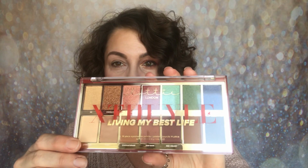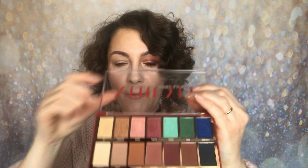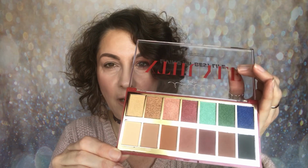But yeah, this is the eyeshadow palette. It's the Lottie London and Xthuyle Living My Best Life eyeshadow palette, and it looks like this. So when you open it up, it has these beautiful shades. Let me put it the right way round. It doesn't have a mirror, but it does have these beautiful eyeshadows.